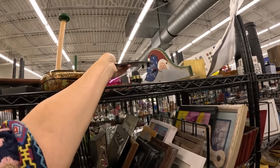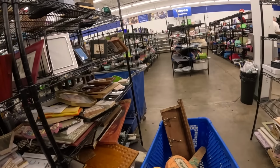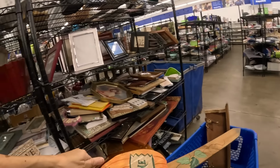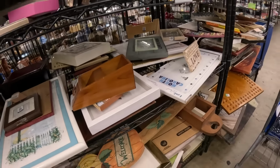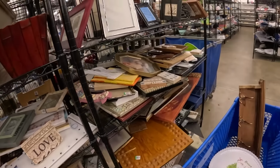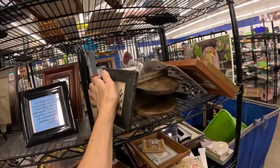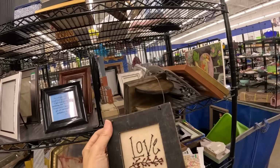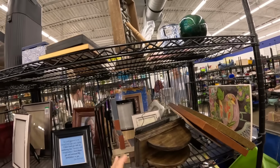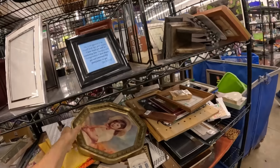It's a little dog iron trivet. All right, you know what? Okay, I'm second guessing this thing. I don't think it's good enough. We're gonna leave that for someone else. Not feeling good about that one. This little embroidered primitive sign. That is cute. $1.99. We wouldn't get much for that. I'm all about trying to make the big profit. I want the big profit.